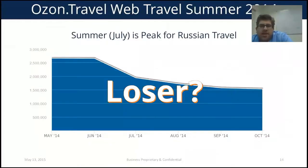And when we were looking at the data for Ozon Travel, we saw that last summer, when July is typically the peak for Russian travel historically in terms of web traffic online, Ozon started to lose traffic compared to the year before. When the graph peaked in the middle of the summer, now it started to decrease. And Ozon lost a significant amount of traffic.